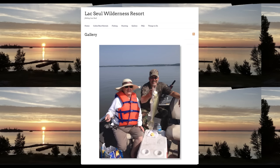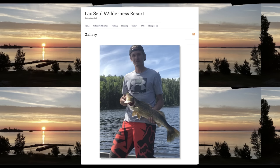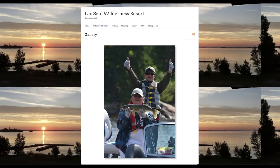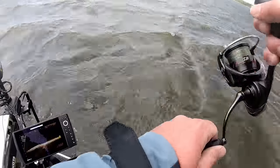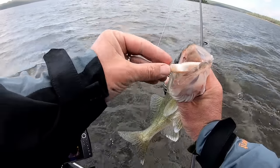They're always working on improvements to make the camp better for their guests. In addition, Scott is a hardcore angler. He's on the water all the time and can show you exactly where the fish are, what they're biting on, and how to navigate there safely. But to be honest, there are fish everywhere, and it won't take much effort to catch a pile of walleyes here.